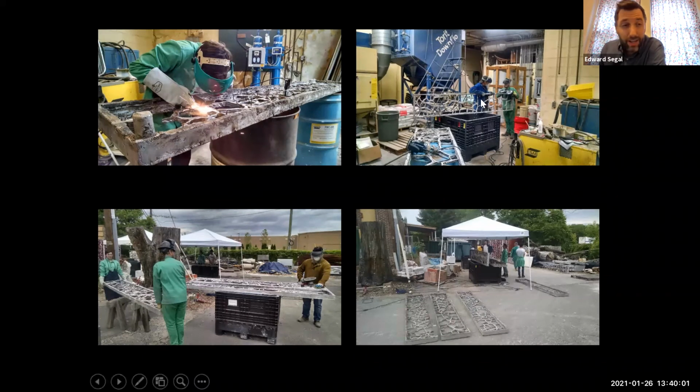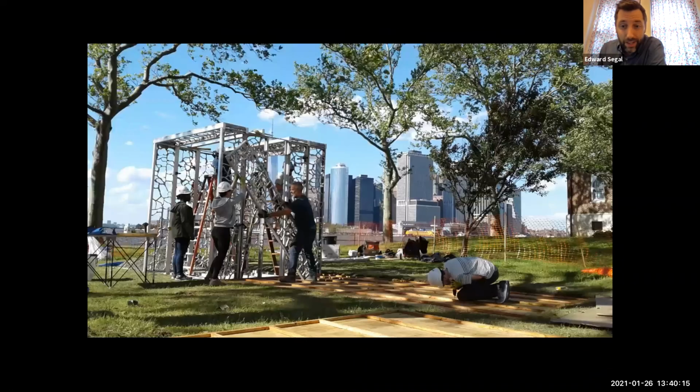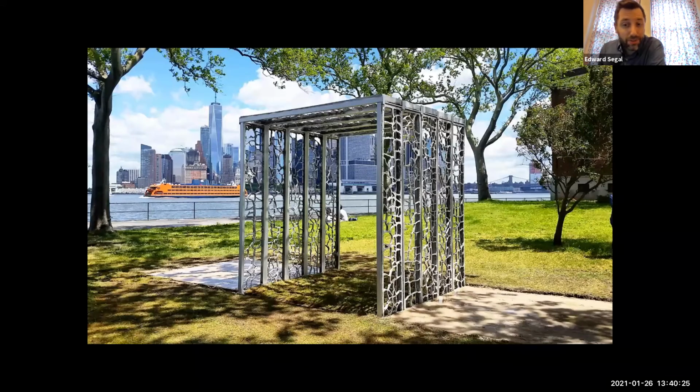At the top right, Bruce and Scott are putting the last touches on a panel before we pull one last all-nighter and then drive everything up in a truck to Manhattan and then drive onto a ferry to take everything over to Governor's Island. We ended up installing the pavilion in under 36 hours. Here you can see we're installing one of the panels. And we worked right up until opening, and here's the realized structure.